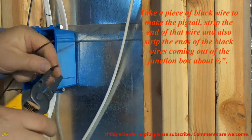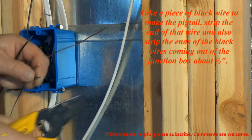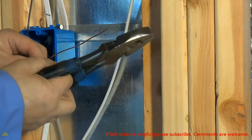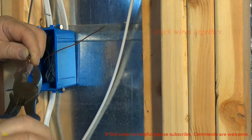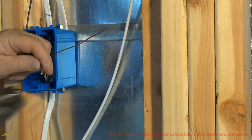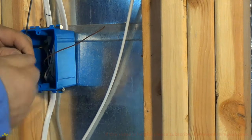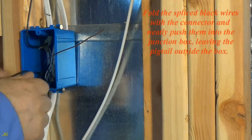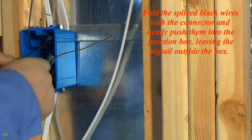Take a piece of black wire to make the pigtail. Strip the end of that wire and also strip the ends of the black wires coming out of the junction box about 1/2 inch. Using pliers and a wire nut, connect the pigtail and other black wires together. Fold the spliced black wires with the connector and neatly push them into the junction box, leaving the pigtail outside the box.